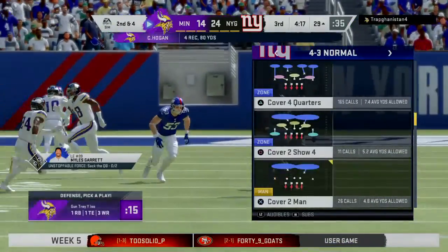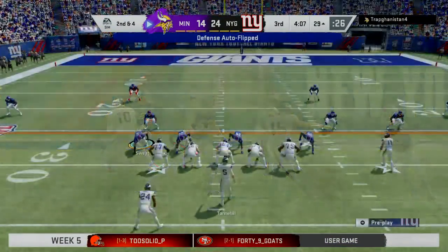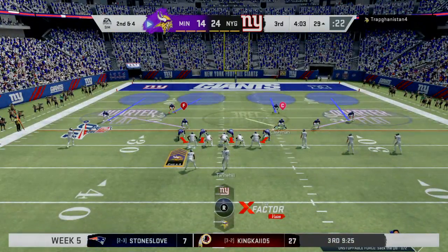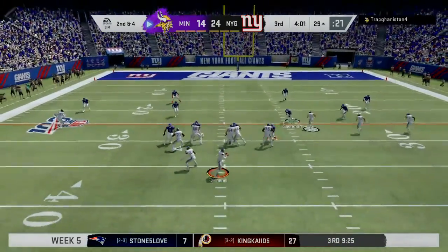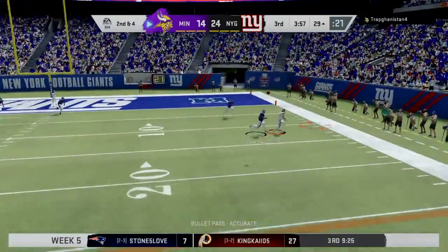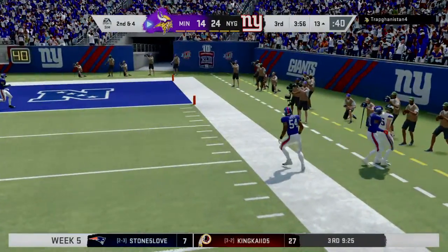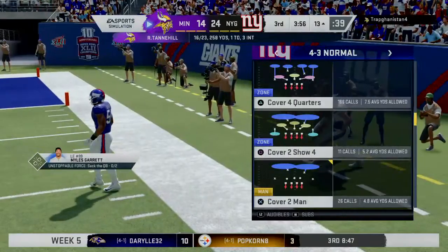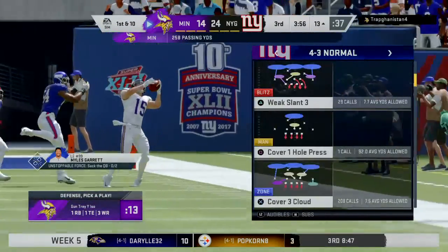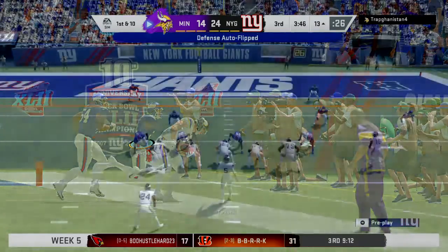I always laugh when people say, what's the toughest route to defend? I'm like, any of them, especially if it's a good receiver. That makes things very difficult. But when you're running a drag route, something short, shallow, going through defenders, using guys almost as screens in order to get open, that makes things tougher, guys trying to get to the football. 17 yards, first down, Vikings.